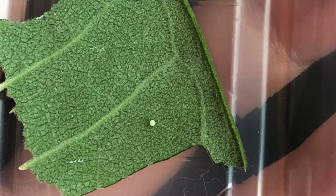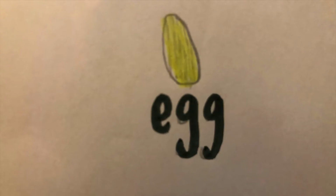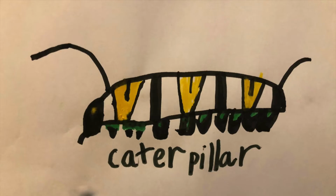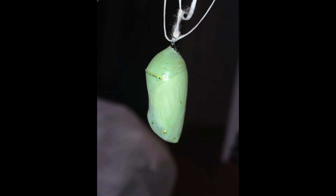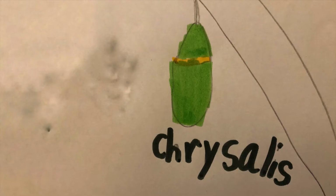At first, it's an egg, and it's so tiny you can barely even notice it. Here's my son's drawing of the egg. Then it becomes a caterpillar, and eventually it will form this J shape when it's ready to form its chrysalis. The caterpillars grow several times, and each time they shed their skin until their final shedding when they become a chrysalis. A chrysalis is green. Here's how my son drew it. I think it's really beautiful.